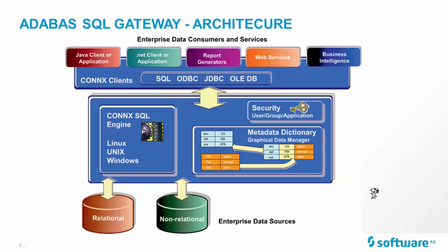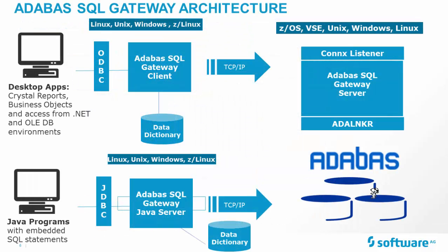In addition, it can talk to non-relational sources like Adabas, but also like VSAM. We actually have several customers out there that are doing SQL to not only Adabas but to VSAM. And the nice thing is if you have the Adabas component and some of the other adapters, VSAM, SQL Server, whatever, you can do federated queries where I could query the Adabas file and the SQL Server table, and as long as there's a key in common, I could do a federated or a heterogeneous join across those targets.